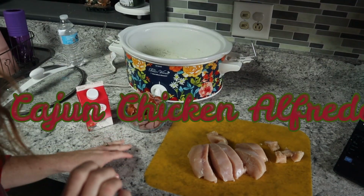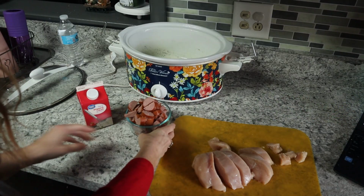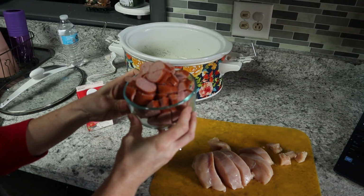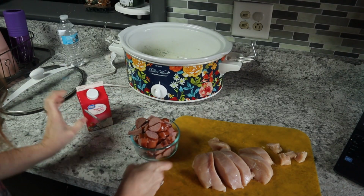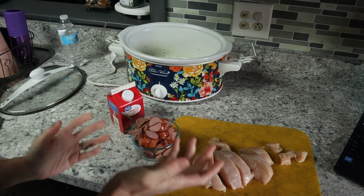So what we need for this recipe is 1 pound of chicken breasts. So I've got a pound here, or close to it. You need a pound of smoked sausage. I just used the turkey kielbasa from Aldi's. You need 3 cups of heavy cream. If you don't have heavy cream, you can use half and half. That's what I always say.